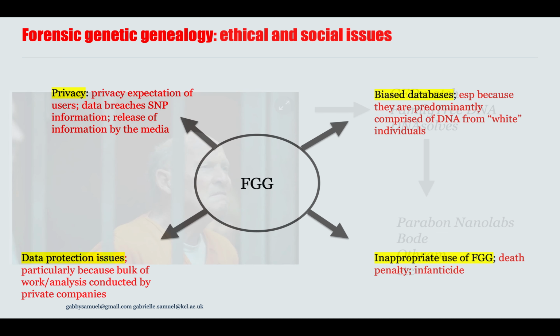Now, there does seem to be general support for the technology, but there are a range of ethical and social issues, again, that are raised about it. I've written a lot more about this, so please email me again if you want to hear about these in more detail. But just to point out the key concerns, privacy, again, is a key issue. Here what we want to think about is, do users of these sites have a privacy expectation in terms of law enforcement officers coming along and using those sites? There are issues at stake here.